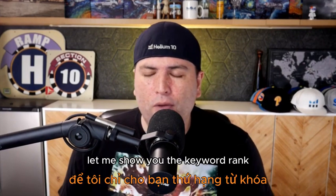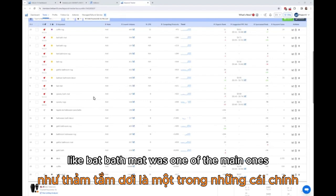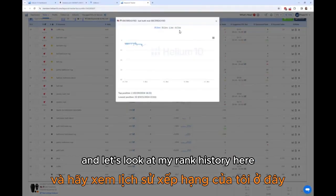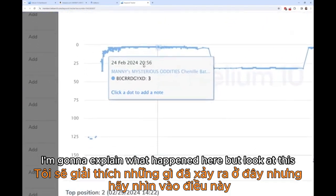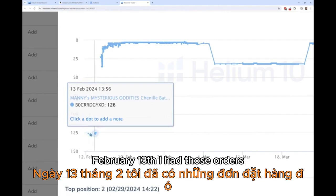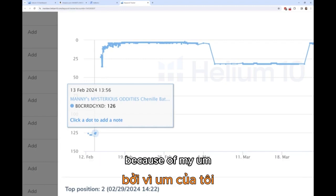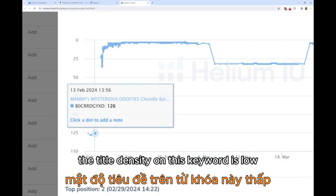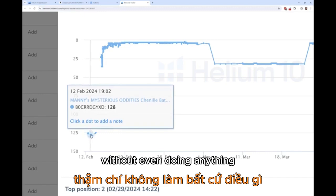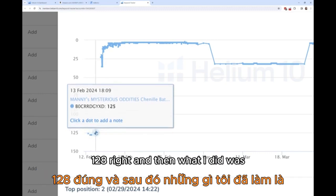Let me show you the keyword rank so you guys could see how it was going. Bath mat was one of the main ones. Let's look at my rank history here. I'm going to explain what happened, but look at this. Remember, I launched the product around February 12th, February 13th. I had those orders. See where I was ranking for bath mat right away because the title density on this keyword is low. Without even doing anything, before I even got that first order, look, I was at position 126, 128, right?